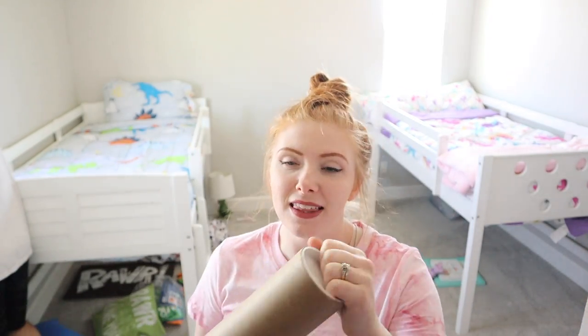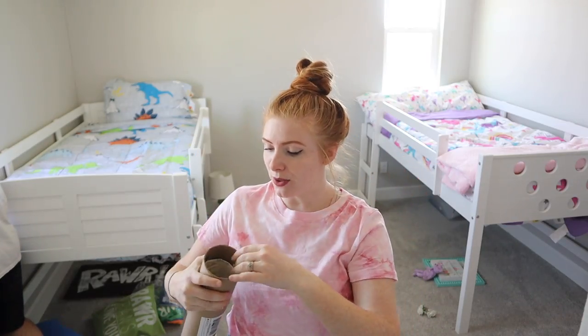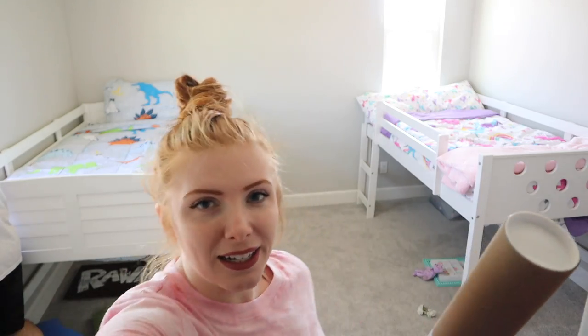Next step, I got these off of Etsy. These are like a wall vinyl. Addie's has a unicorn, Landen's has a dinosaur, and it has their name on it. Just something to add to the room to make it a little more personalized for each of them.